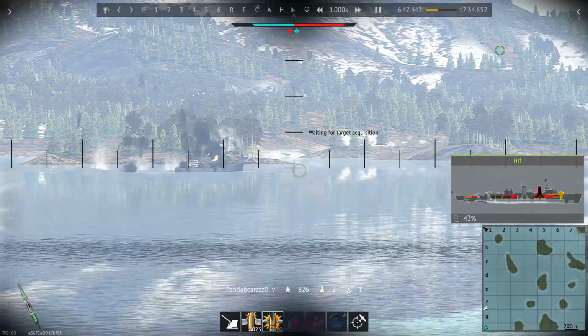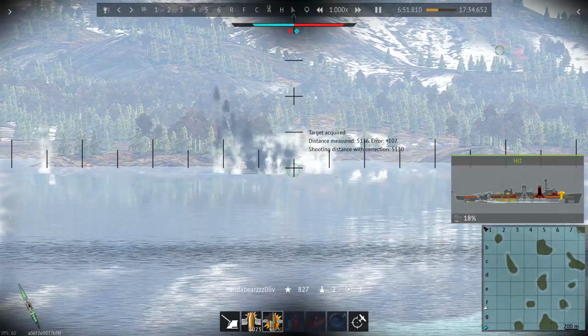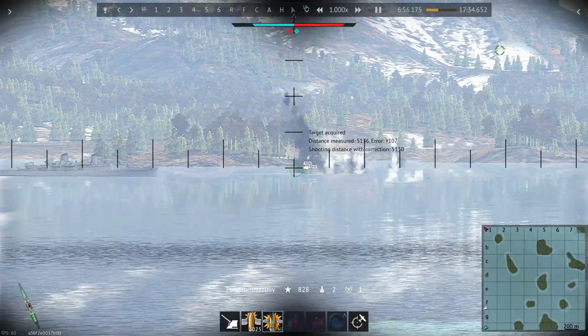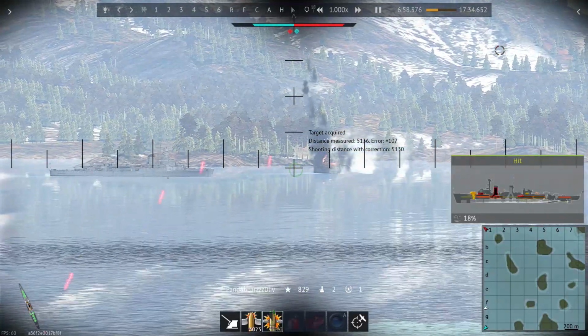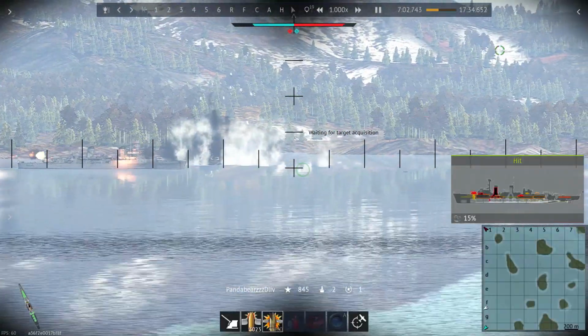Why can I not think today? Look at the amount of damage he's dishing out, though. And I was gonna say that he's not gonna be able to do much to the battleships that are gonna start to take over the meta.